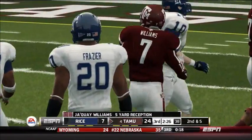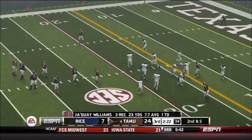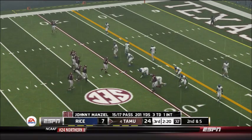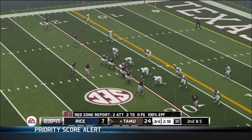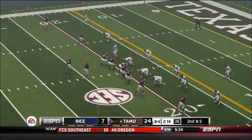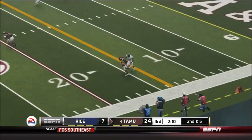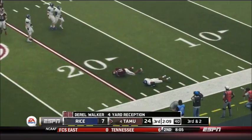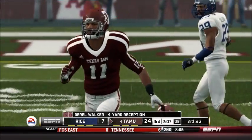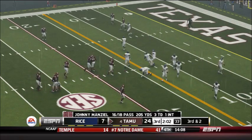Tack on the yardage. That brings up second and five. Let's go, tight end. Let's go right here now. There's a strike, complete. He's down. That's good for a gain of 4 yards. That'll bring up third and two.